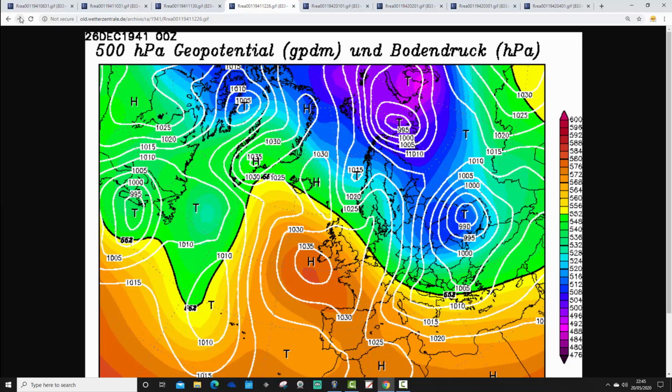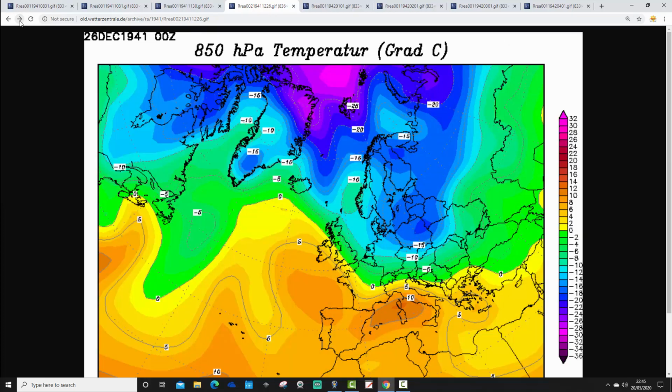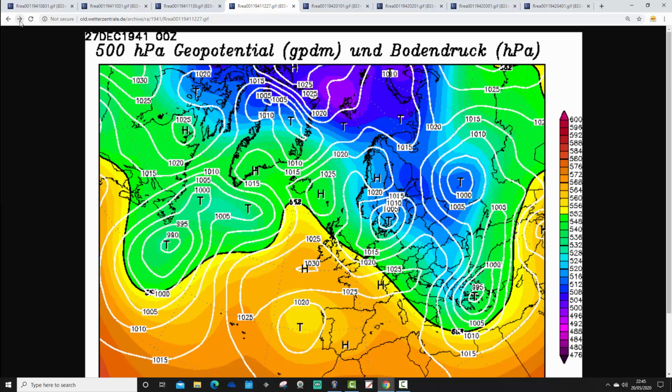That's Boxing Day of 1941. Again, the high pressure very close to the country. Cold winds, though, are plunging southwards from the north across many northern parts of Europe. Look how that cold pool is intensifying to our north and northeast. A really deep cold pool is setting up.